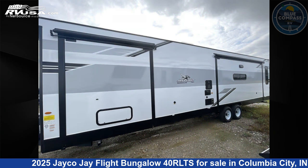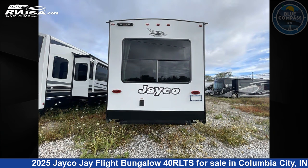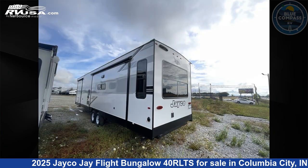This new Jayco is 40 feet 0 inches in length and features sleeps 4, slideout, and 52 gallons fresh water capacity. The floor plan layout of this travel trailer features front bedroom, kitchen island, rear living area, two entry, exit doors.